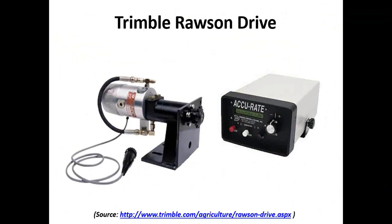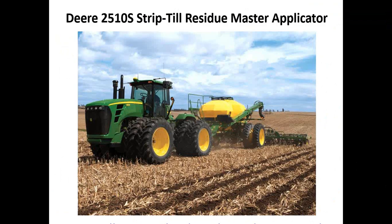Variable rate obviously becomes important in this situation too. One of the things I try to remind producers of is that just being able to shut off fertilizer in areas of the field that have high phosphorus soil test levels is a significant advantage over broadcast or field average application. But again, variable rate application, using this to drive the Gandy Orbitaire for metering granular fertilizers, may be one way that producers have. Next slide.